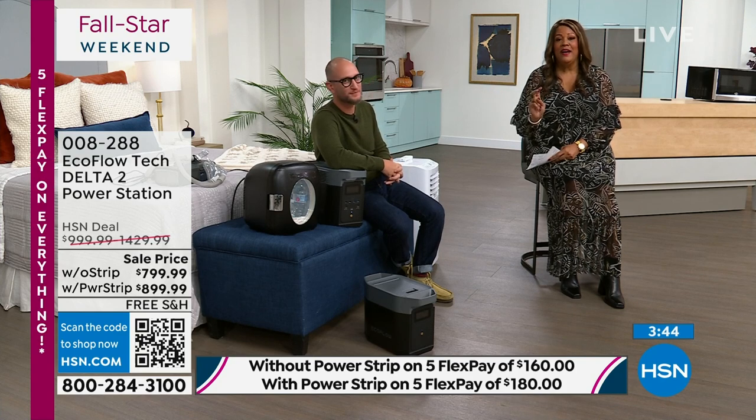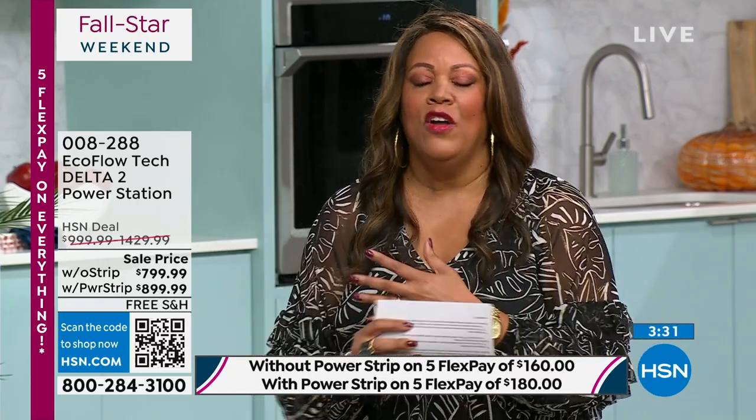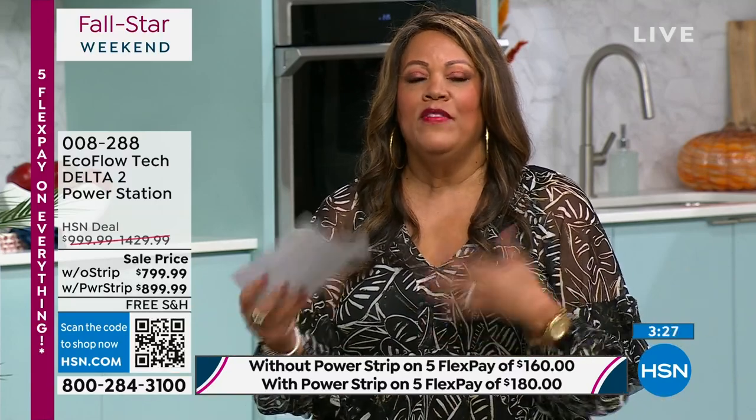I have two of them in my house. I need them. If you live in Tornado Alley, if you live in Hurricane Alley, if there are wildfires going on, the world is crazy right now. I don't know what's going on. But God bless everybody in Maui, they lost all the power. And now they're having to find them extended homes to go to. Those homes need an EcoFlow.